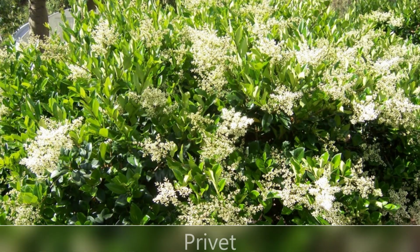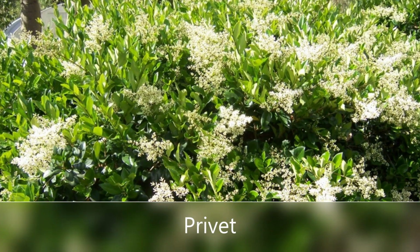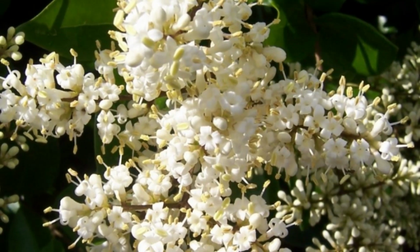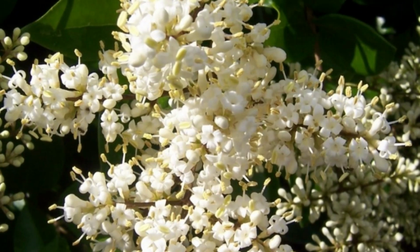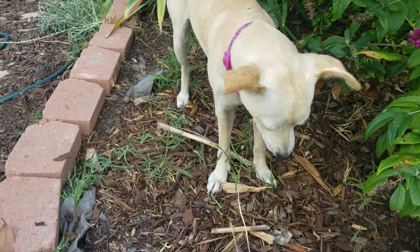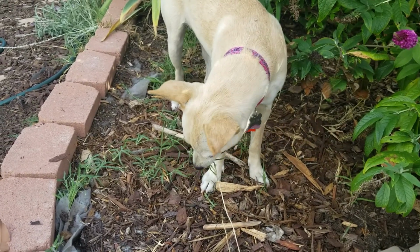All right, the next one up is the Privet. Now, the Privet, for the most part, isn't too bad, but the flowers, when they are pollinated, become berries, and the berries can be poisonous. So if the dogs are really into eating things on the ground, you don't want to have these shrubs around as well.